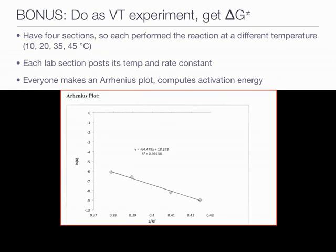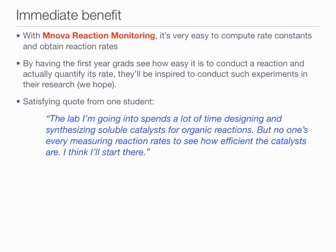You know, we actually ran this experiment as a VT experiment. So we kind of divvied up the labor so that we'd sort of do some physical organic chemistry. Each lab section ran their reaction at a different temperature, and then as a collaborative effort, once we had gotten all the data together, everybody got their reaction rates and plotted them in an Arrhenius plot to get activation energies and thermodynamic parameters. So I thought that was really cool, and this data just looks great, that was really satisfying.